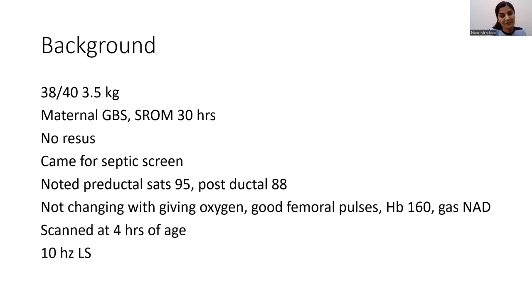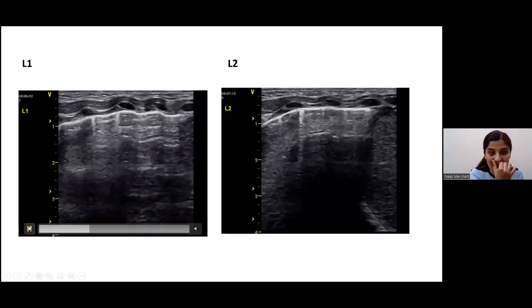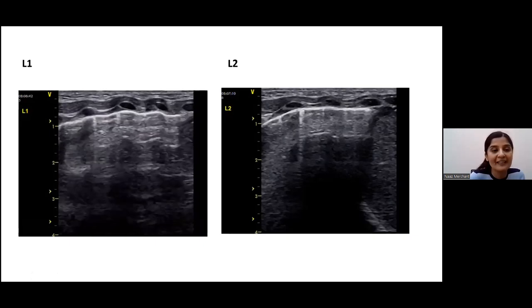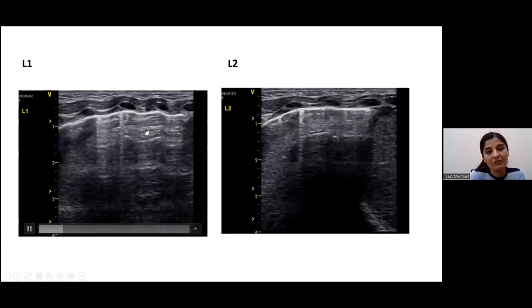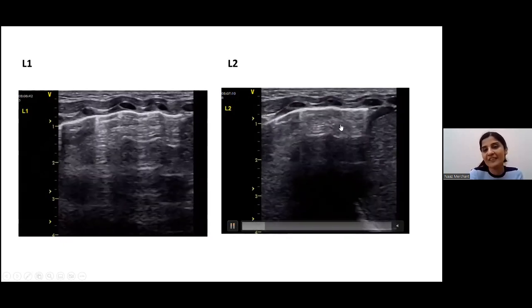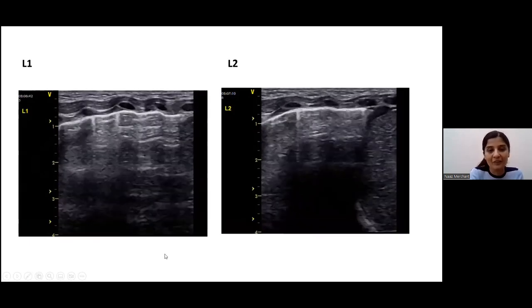So I scanned this baby at 4 hours of age using a 10 hertz linear scan probe. So this is on the L1, and as you can see, there's nice pleural margins and good pleural sliding, mainly A profile with some B lines coming through, which could essentially be considered as an A profile and normal. And then on L2, I seem to have lost in between, but again, very clear A profile with some B lines coming through.